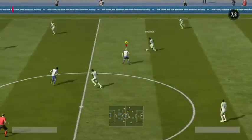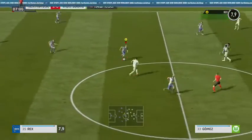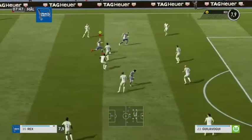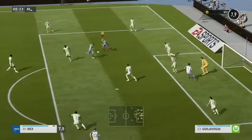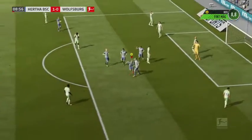Joshua Gilavogi. He's on the move all the time and makes lots of these interceptions. Getting forward well as a team now. He needs a run from his team. Real opening now! And they've scored again!